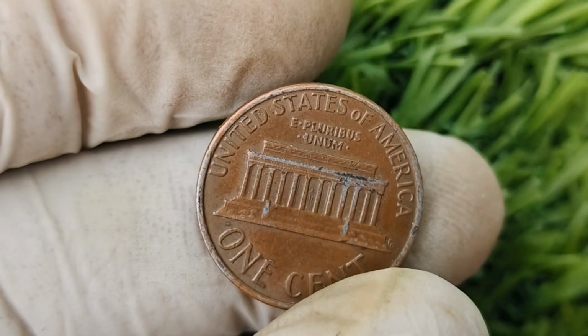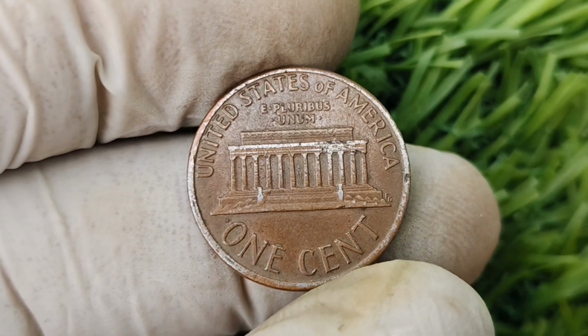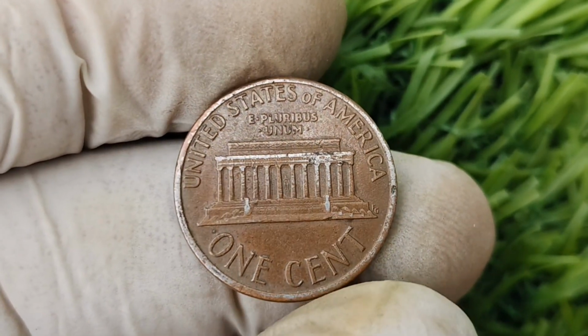Store rare finds in holders or flips to keep them safe from scratches, moisture, and the family cat. And of course, be patient. You won't find a $1.3 million coin every day, but the fun is in the hunt and the knowledge you pick up along the way.